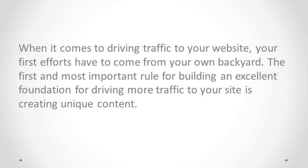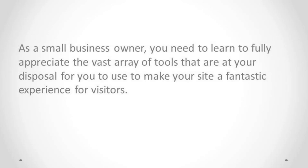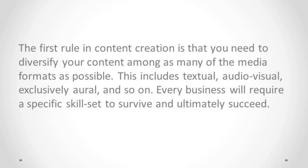The first and most important rule for building an excellent foundation for driving more traffic to your site is creating unique content. As a small business owner, you need to learn to fully appreciate the vast array of tools that are at your disposal for you to use to make your site a fantastic experience for visitors. The first rule in content creation is that you need to diversify your content among as many of the media formats as possible. This includes textual, audiovisual, exclusively oral, and so on.